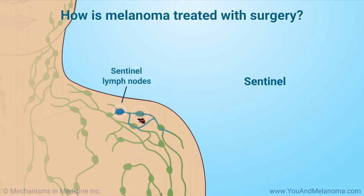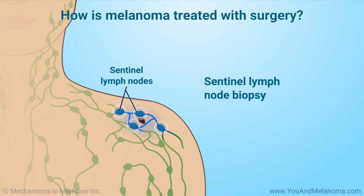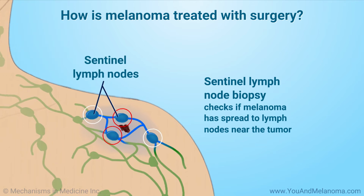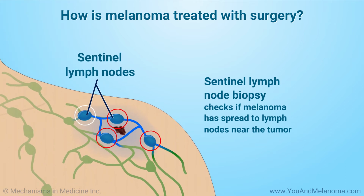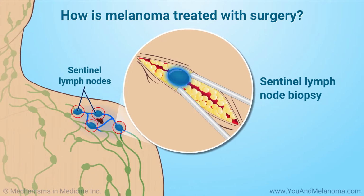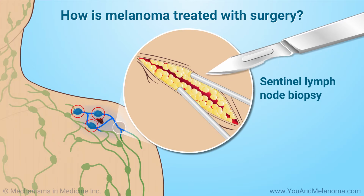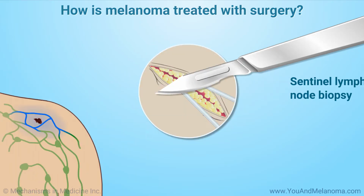Sometimes the surgeon will do a sentinel lymph node biopsy first to see if melanoma has spread to lymph nodes near the tumor. Sentinel lymph nodes are the ones that melanoma is likely to spread to first. If cancer is found in the nodes and the sentinel nodes are enlarged, the surgeon will remove all the lymph nodes near the tumor. Otherwise, the surgeon will remove just the sentinel nodes.